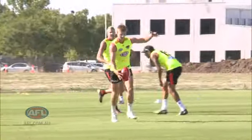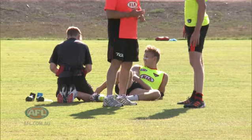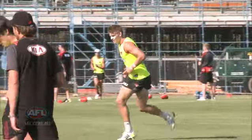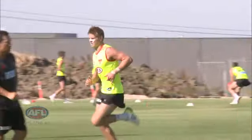Michael Hurley's the standout there. He looks leaner, looks fitter after wrist surgery, and I think we'll see a bit more of a running game from him next year. All right, we've been talking to the captain, Jobe Watson, about that. I think a few guys have been conscious about getting a bit lighter, as the game's moving a little bit more into an endurance style.